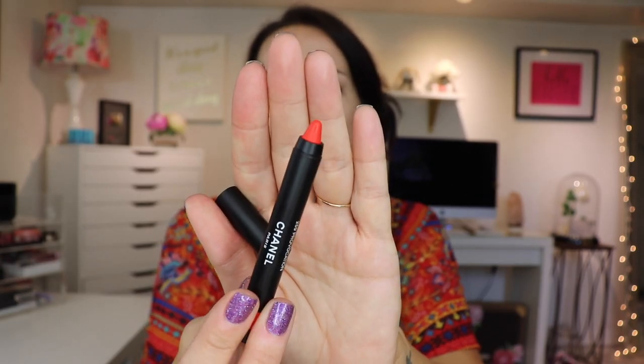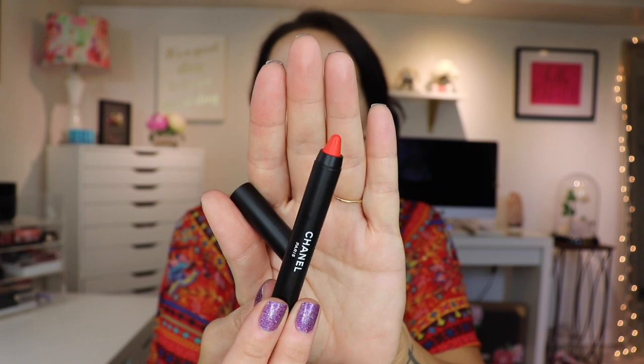All right, I am proclaiming this summer to be the year of the bright lip. Oh wait, where is it? Oh, here it is. So I bought this. I just got it in the mail today, and it is so beautiful. This is the Chanel Jumbo Longwear Matte Lip Crayon in Provocation. Look at that. Oh, I just nicked it.